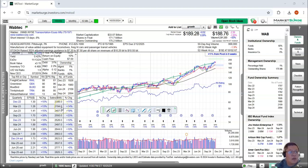Next we have WebTech. This is in the transportation equipment manufacturing. So the earnings here, it's not as strong as it used to be, but it's still growing near the 10% mark. We have this base here, and this base here. So it's not a fast mover, but it's a nice mover. And then you can see it's following the same trend again, right? That's here, you can see.